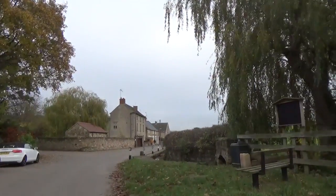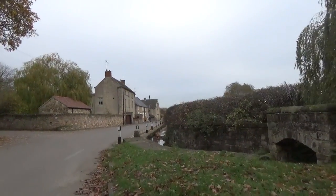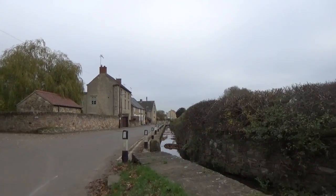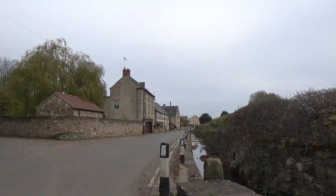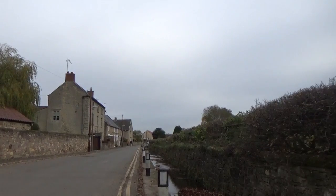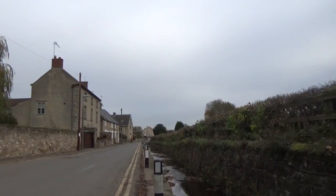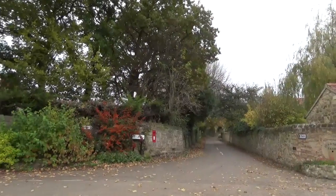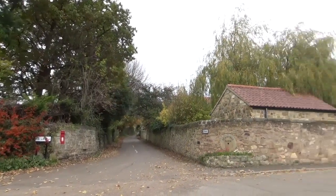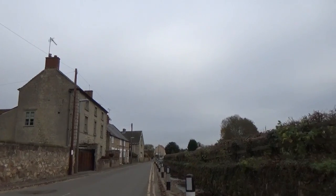I'm assuming this little stream down here is probably where it gets its name from, Brook. When I take the pictures of Brookhouse, it's never done justice on the pictures. Much nicer than what you see on the pictures. It's like being out in Derbyshire just here. That takes you up to Car. As you can see on the roads, it's double yellows all the way along here.